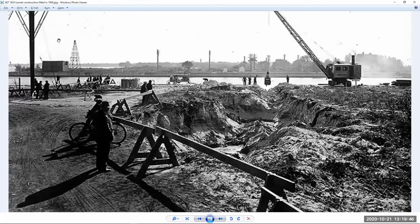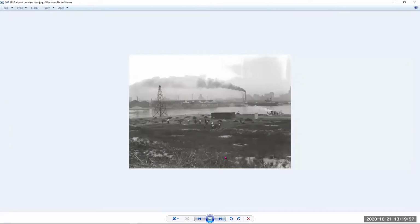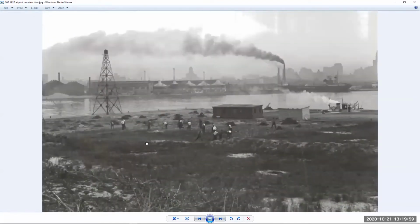What you can see here, this little girderwork tower, actually still exists. You may have seen it sailing in and out of the harbor. And here again is that little girderwork tower. It's part of the range light system for the Western Gap.